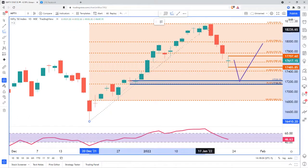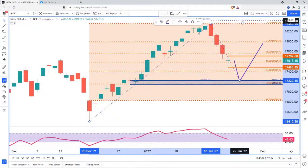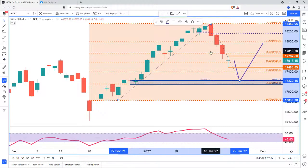Right here. We would have that rally, this pullback. And it's showing that it would make new highs, but I don't see that happening. Actually, I should probably go from here. There it is. That would be your target.